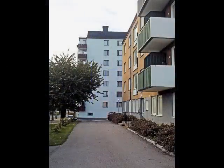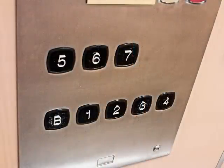Here is a tour of the lift sets on tall buildings in Söderhamn. And now to the first lift, which has been refurbished by KONE, but apart from the buttons and maybe also the motor, the lift is still complete and original and it has got no inner doors.